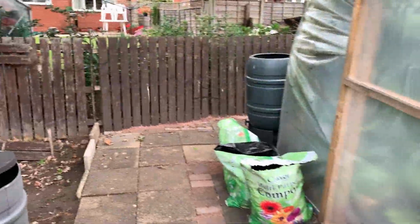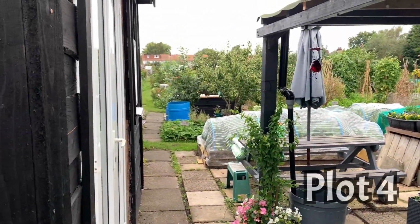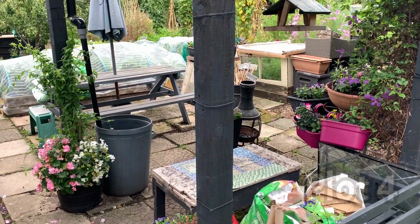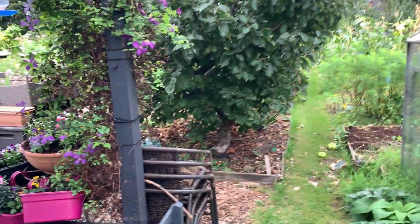Okay, so there'll be a little wander over now to plot 4. And here we are at plot 4. So I'm just at the summer house end, the little picnic table and all the stuff. So I'm going to go down one side and come back up the other. So let's go down here and see what we can find.